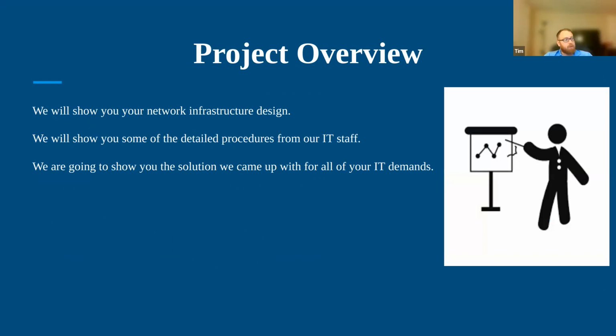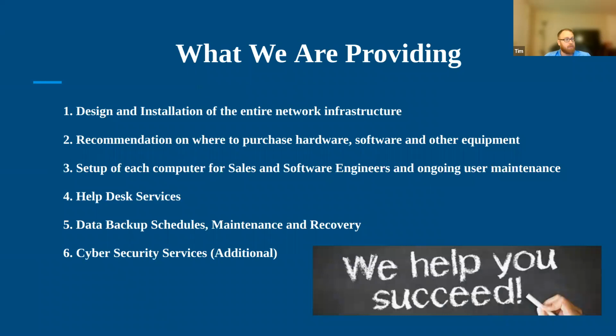And so the project overview, basically, we set up a network infrastructure for Sun to Water. We use Cisco Packet Tracer. It's what professional network engineers use, such as ourselves. We will show you some of the detailed procedures that our IT staff follows. We take step-by-step processes that we follow, and we're going to take you through that step-by-step. Some of them have been automated. And then basically, we're just going to show you the overall solution that we came up with to meet Globex's and Sun to Water's IT demands.